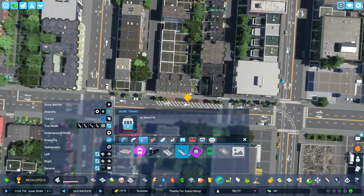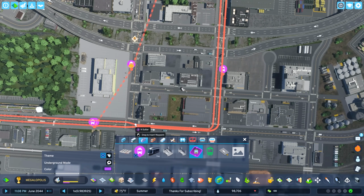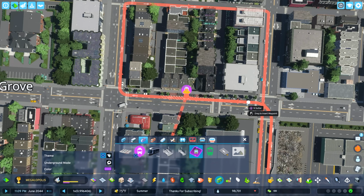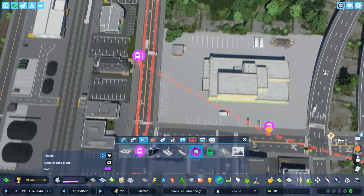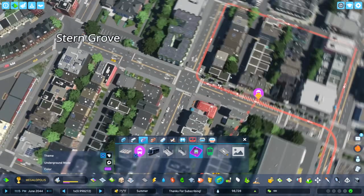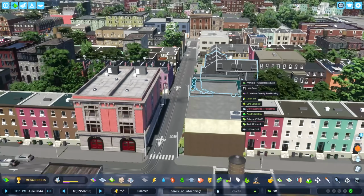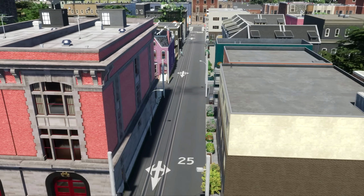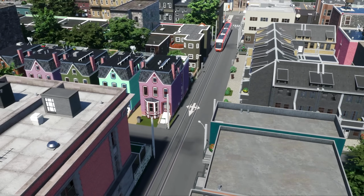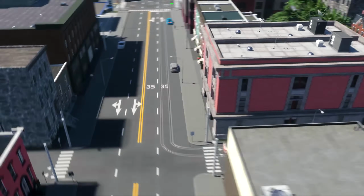And now we have a bit of a broken path. So let's get this attached to there. And I'm not sure actually why that's broken. So we have a tram doing exactly what we want right now. And I just think it'd be cool to see a tram kind of going down this little alleyway. And there it is. So yeah, I think that will work for there.